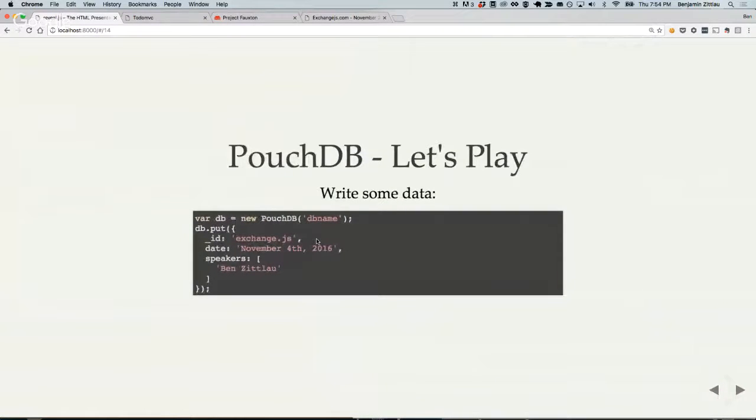You just initialize a database. You can give it any database name. And then we're going to put some data in there. So we're going to put something we're going to call Exchange.js. It's on November 4th, which is funny because I got the date wrong. And the speakers are Ben Zitlau.